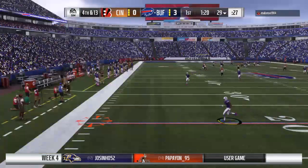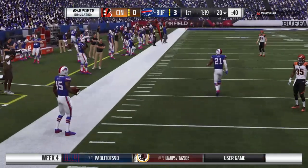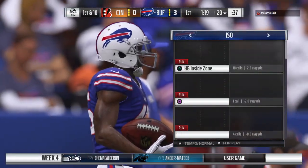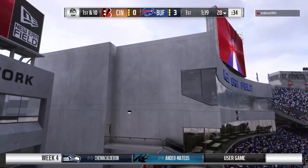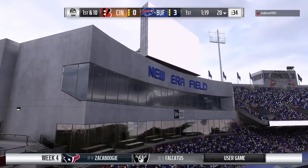Punting now is Huber as he sends it away. Back onto the field now comes the Bills offense. And they split the uprights last time for 3. They've got the lead. They're not going to play this conservative. They're not hoping for another field goal. They're hoping for a touchdown.